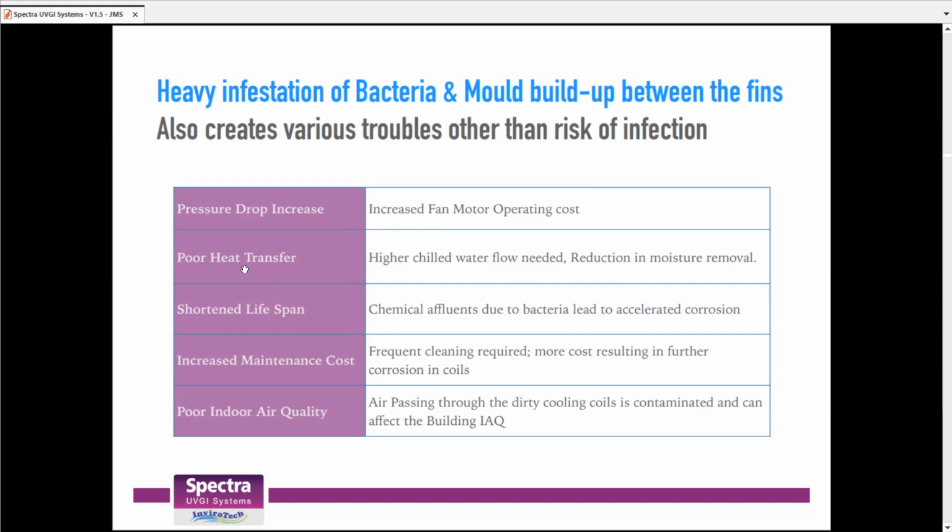Because the cooling coils are insulated with biofilm, you can have poor heat transfer. So you will require higher chilled water flow. And of course, as an effect, there is a reduction in moisture removal.